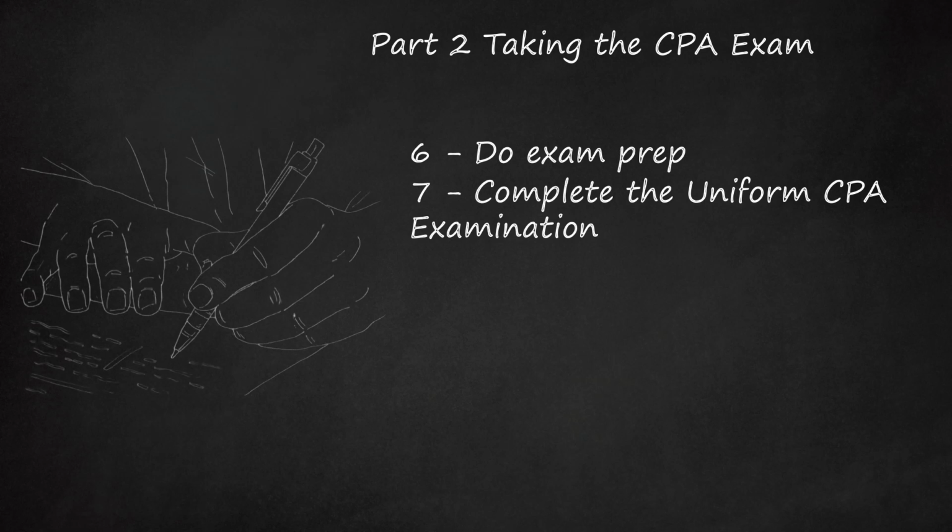You must get a 75 on a 0-99 scale on each section to pass. The exam is not graded on a curve and the scoring is automated. You must pass each section to obtain your license.